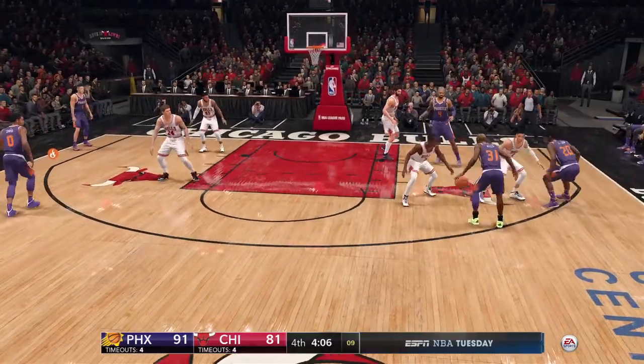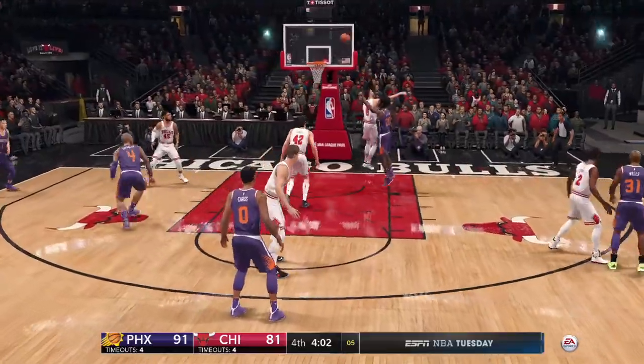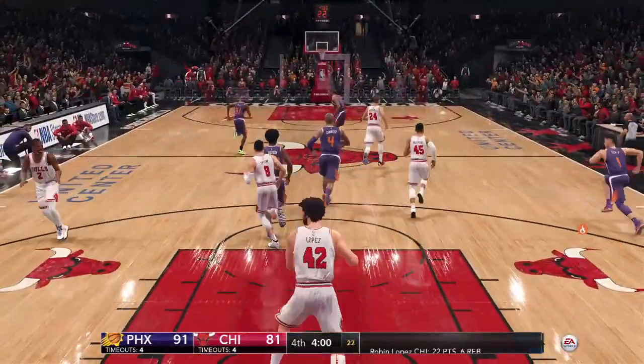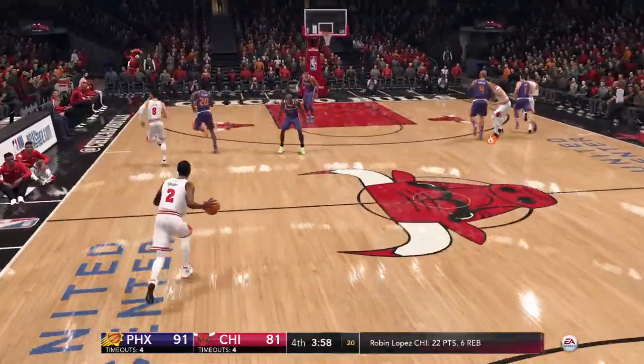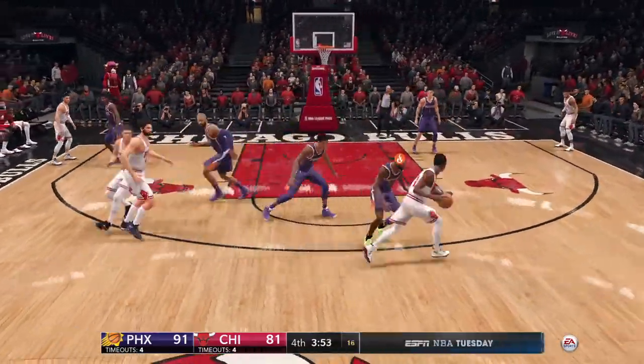Chandler's looking to operate from down low. Jackson puts it up. Oh, I can't get it to drop off the banker. Hey, you got to finish strong on those shots. You're right at the basket. You got to put the ball in the hole.